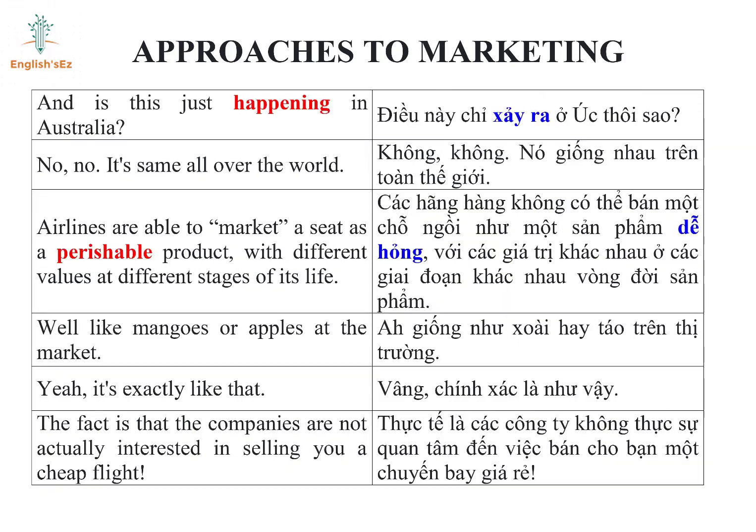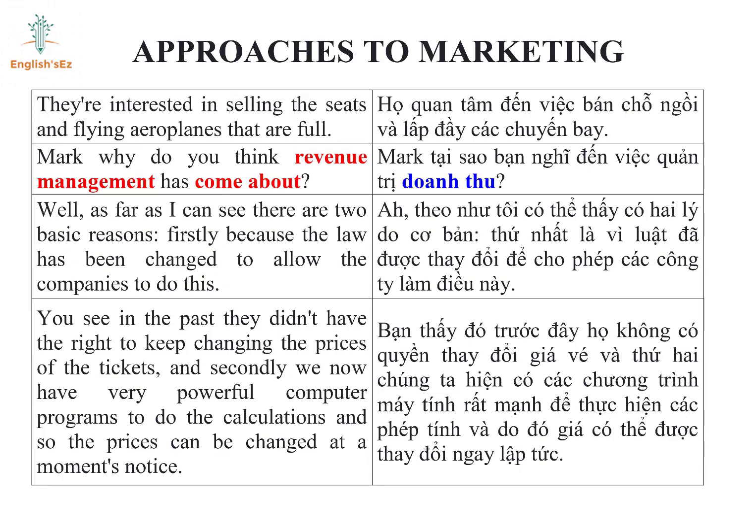And is this just happening in Australia? No, it's the same all over the world. Airlines are able to market a seat as a perishable product with different values at different stages of its life. Well, like mangoes or apples at the market. Yeah, it's exactly like that. The fact is that the companies are not actually interested in selling you a cheap flight. They're interested in selling the seats and flying airplanes that are full.